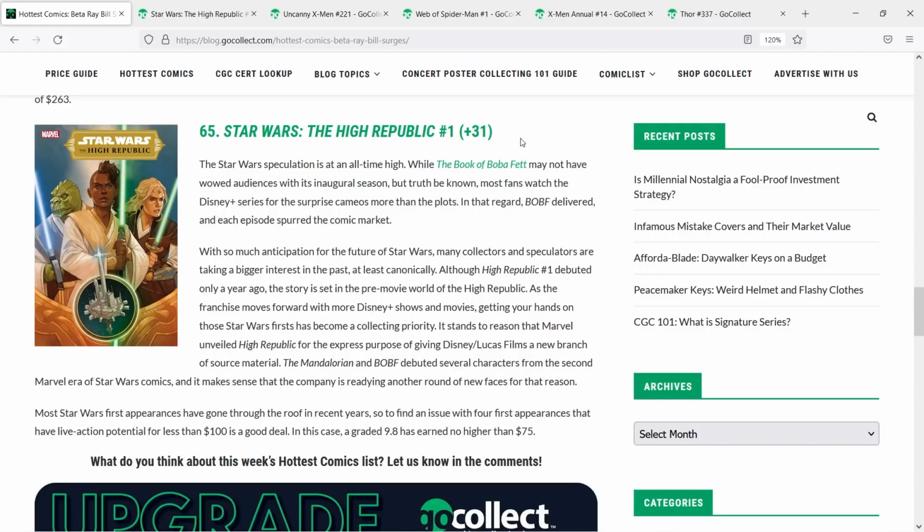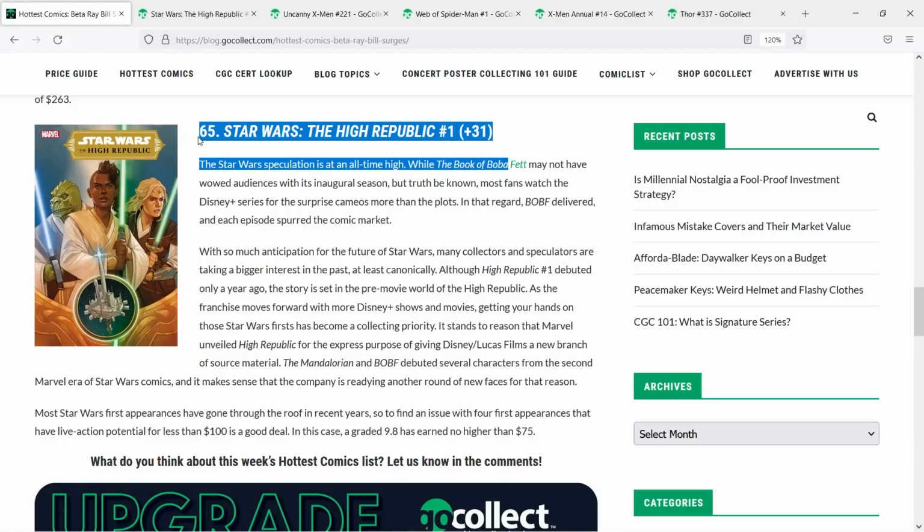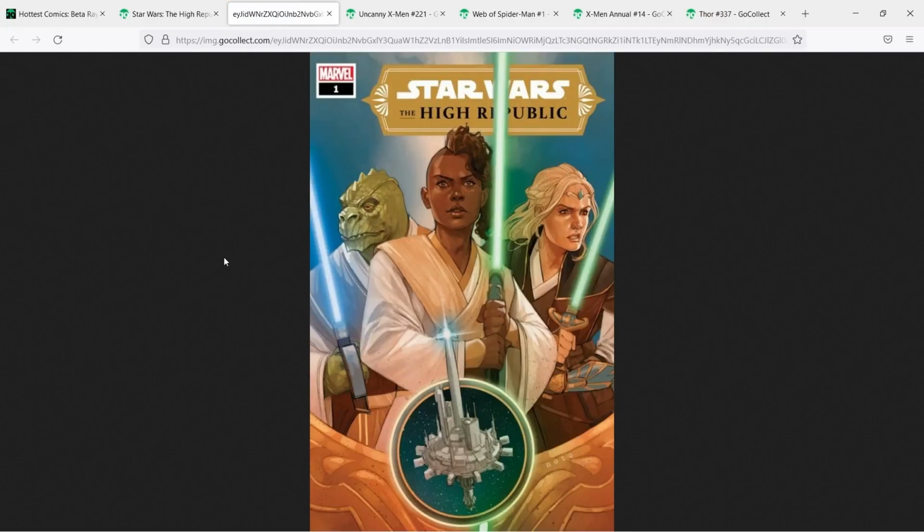And that one, of course, is Star Wars, The High Republic, #1, up 31 spots, sitting in the 65th spot. And what is the significance of this? Well, of course, this is the first issue of the Star Wars The High Republic series that came out earlier this year, or excuse me, actually last year, 2021, written by Cavan Scott. And this would feature the first appearance of a few different characters within the High Republic universe, but most notably Keeve Trennis and Scare.